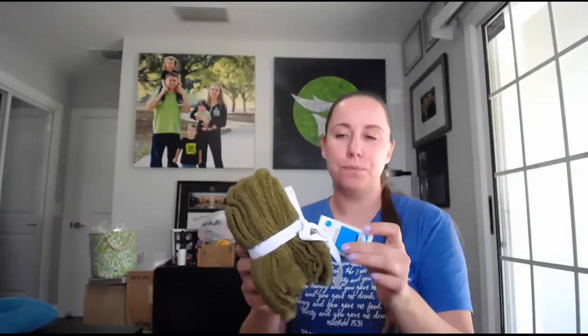Same with these. These are Room Essentials. This is a 6-pack of washcloths. I don't really care what color our washcloths are because my kids use them in the bathtub. So this was something I felt I could use. Obviously, the goal is to resell some of this stuff.